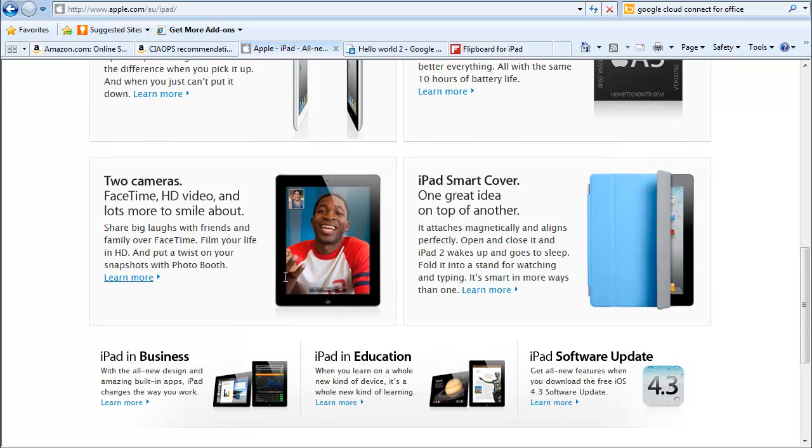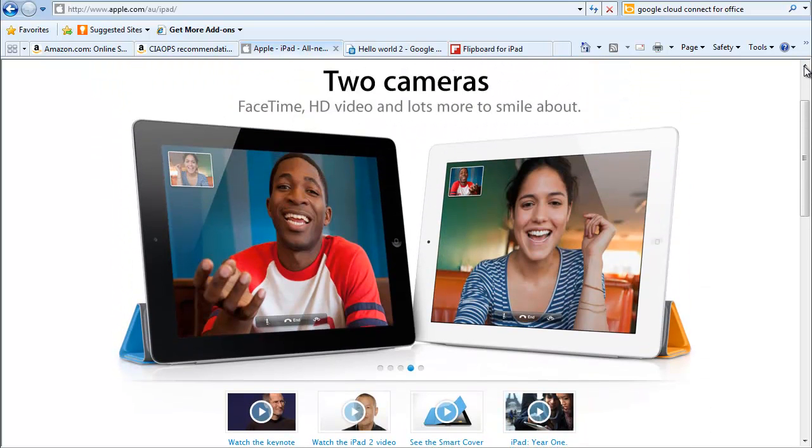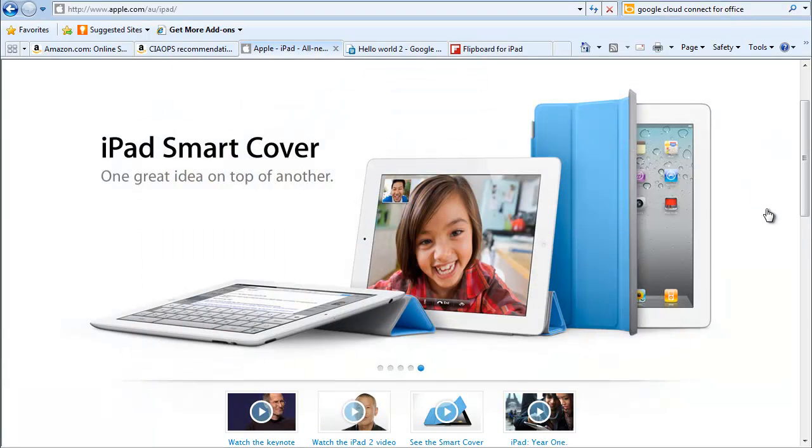You'll notice that it also has 2 cameras. And again, it's part of this trend towards tablet PCs. It's clear that Apple is the leader in the market, and it doesn't believe that it will be challenged, and it certainly doesn't seem that it will be challenged in the very near future.